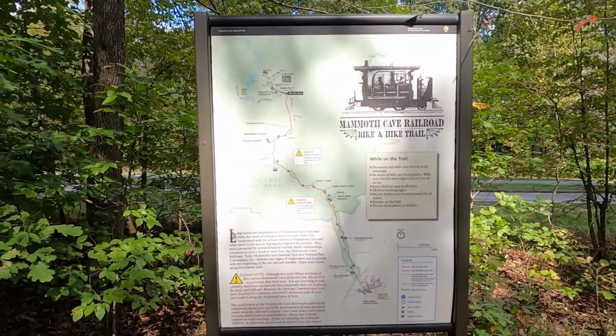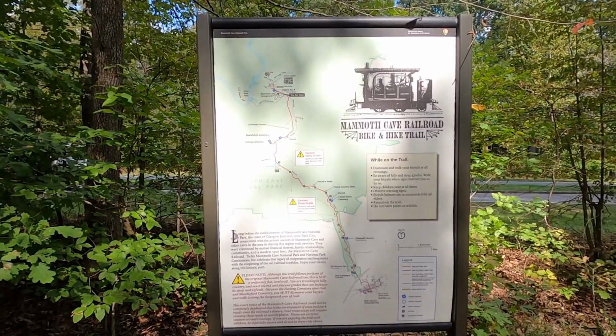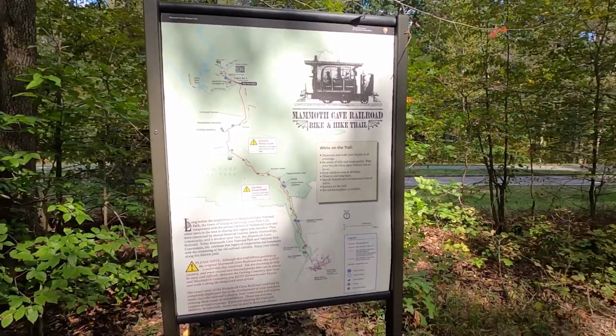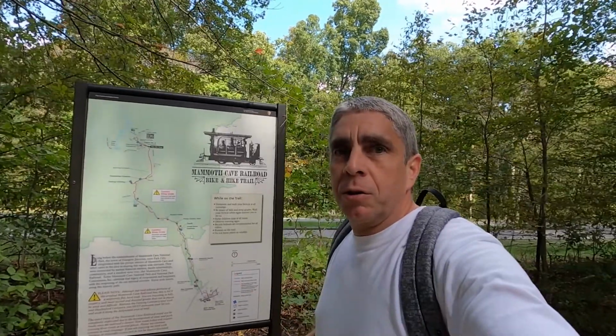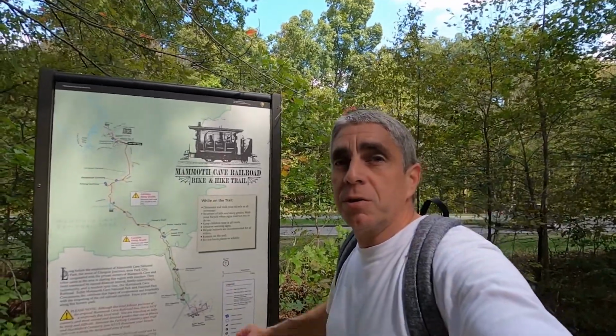So if you are actually camping, then you can access this trail starting here. You obviously don't have to go all the way to the visitor center, but I wanted to show you where the beginning is. And there's a map right here, and it explains a little history on it. But I do recommend checking out those rail cars and the locomotive, because it is interesting stuff.